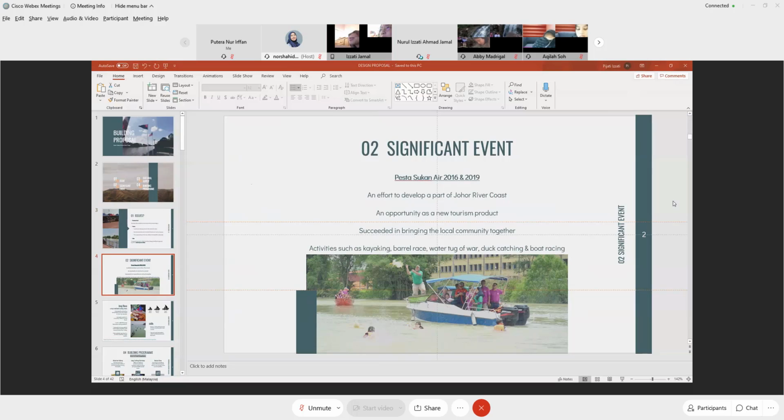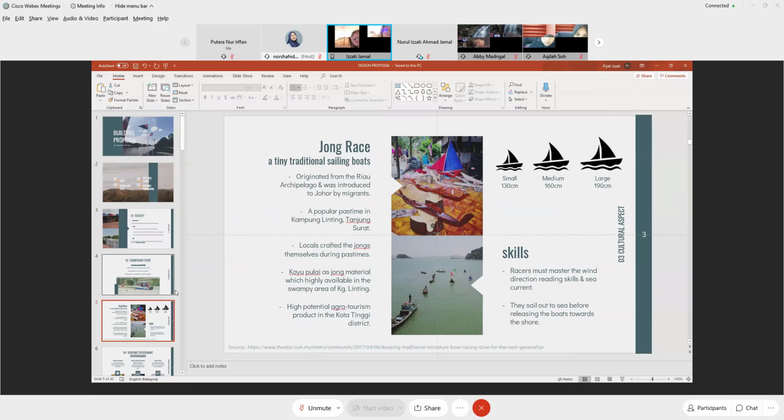Examples of the activities were things like kayaking, barrel race, tug of war, as well as boat racing. So to connect the dots, I would like to try to do a jong race to relate it back to the jong race, which has something to do with the water activities.